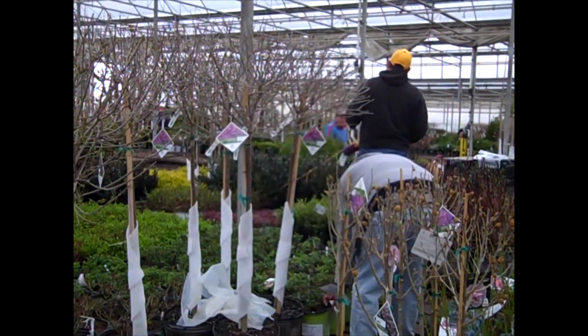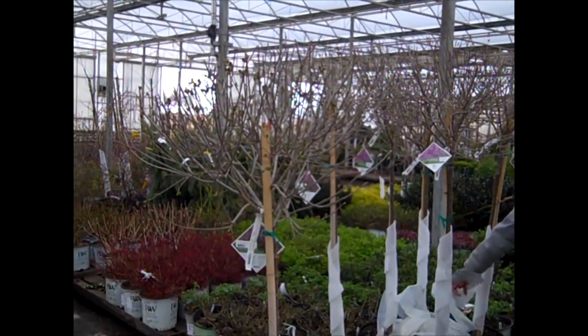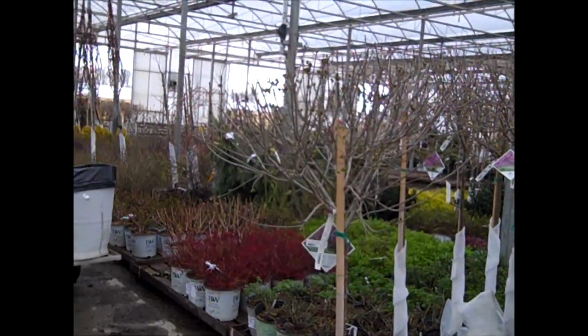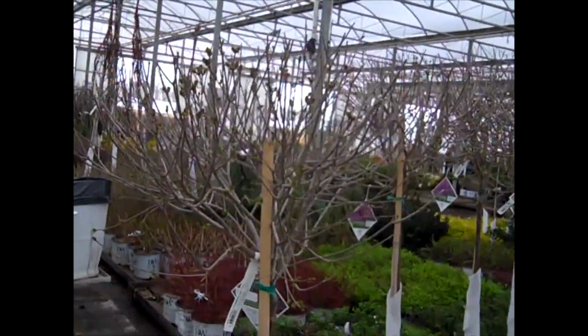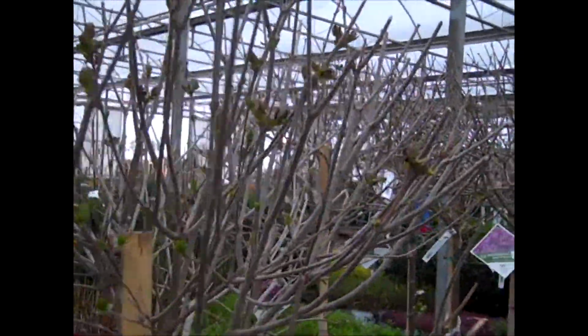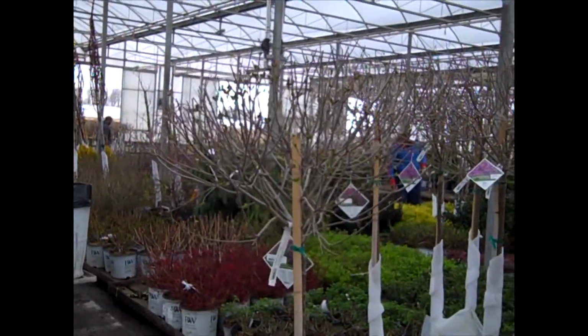You can see the guys are real busy this morning getting things ready to go in a truck, but here we have our 7 gallon, and this is Bloomerang Dark Purple Tree Form. And you can see here, nice full heads. Zoom in. Still going to have some color on them. They're going to leaf and look fantastic. This is Bloomerang Dark Purple Tree Form, 7 gallon.